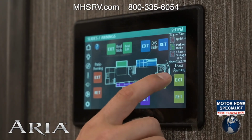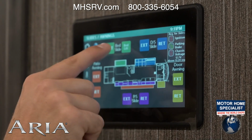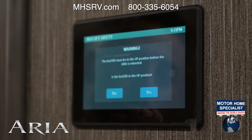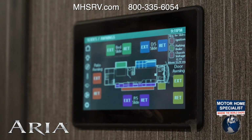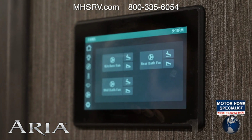Also, your awnings are controlled on this screen as well. So your patio awning, your door awning, and then again your slide controls. Your bed slide, since again the bed has to be tilted, it gives you a control to actually remind you that you have to put the bed in the up position, and then you can pull in that bed slide out. Going from there, just simply the vents.